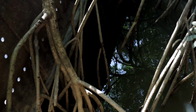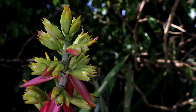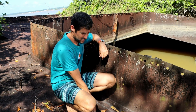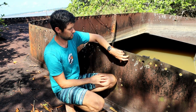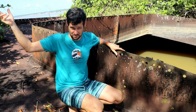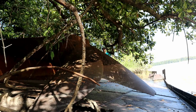It's not just mangroves that are growing here, there is a huge variety of different trees and vegetation. I'm amazed at how solid this steel is. It's really thick steel. They've obviously removed the superstructure off of it, which is where all these rivet holes are here. But I would have expected this to be far more rusted given the size of the trees and therefore the amount of time that it's been here, but it's hardly rusty at all.